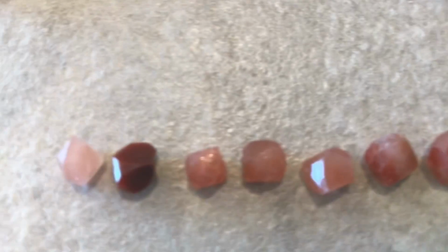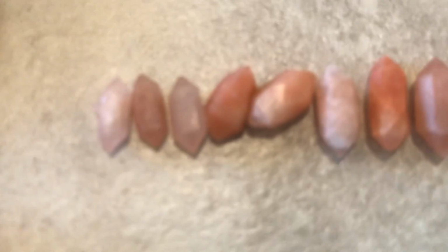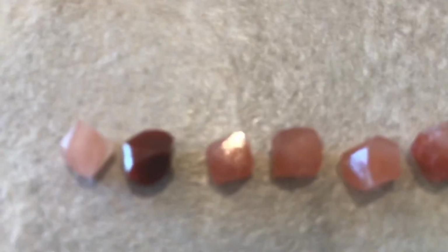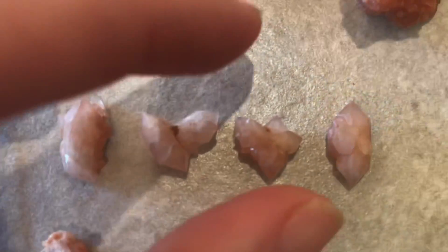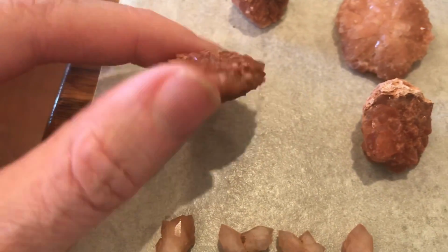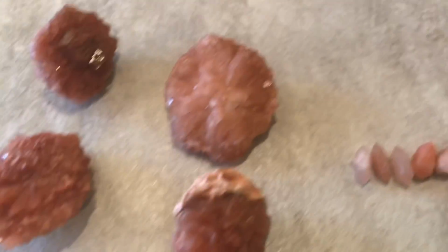And then interesting shapes. These ones are a little bit more diamond shaped compared to the typical elongated shape that you see here. Particularly like this dark red color. That seems to be more rare. And there's some interesting twins where the crystals are actually intergrown. And the clusters, which are often red and sometimes this peach color.